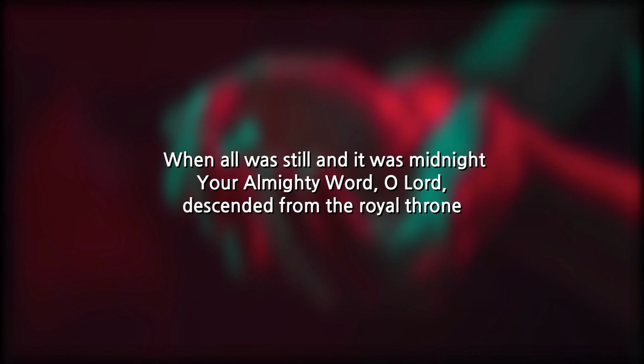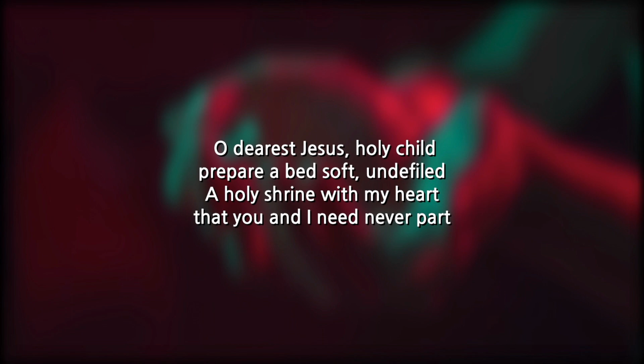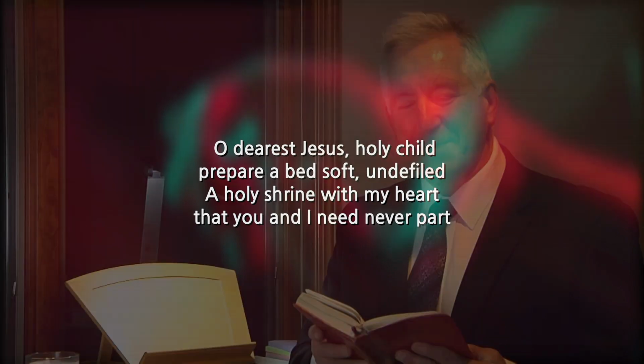Here's what's called the Psalm Antiphon. "When all was still, and it was midnight, your almighty word, O Lord, descended from the royal throne." Here's a hymn verse: "O dearest Jesus, holy child, prepare a bed soft, undefiled, a holy shrine within my heart, that you and I need never part." I'll be reading that when I go to bed this evening, along with 1 John chapter 1 as the scripture.